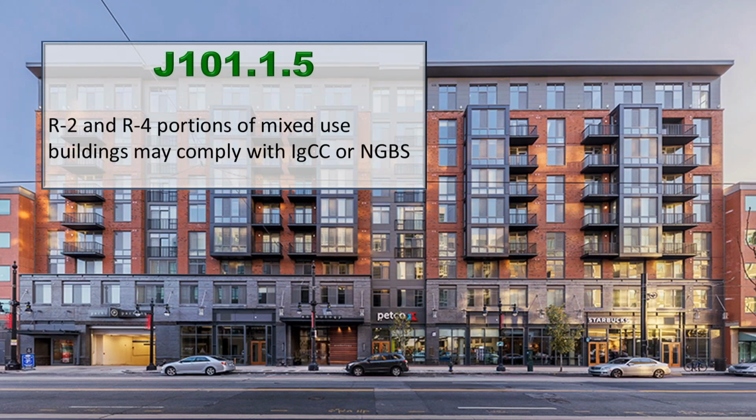So the residential portion in a mixed-use building would have the option of complying with the IgCC or the NGBS. But the commercial portion of the mixed-use building would need to be utilizing the IgCC. So you might think it might make sense just to go under one book instead of in between the 2. And I could understand that, but there's a lot of items when you utilize the NGBS that, like I said, address multifamily very specifically and could be a benefit for someone going through that program.